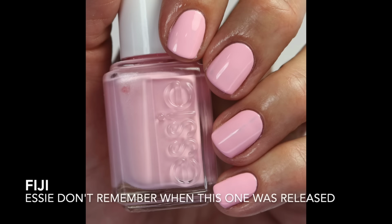Such a good one. That whole collection, in fact, was very good. Next up is this classic as well. I bet you can guess. This is Essie Fiji. So this has been around for a super, super long time. I don't even know. I couldn't even figure it out.